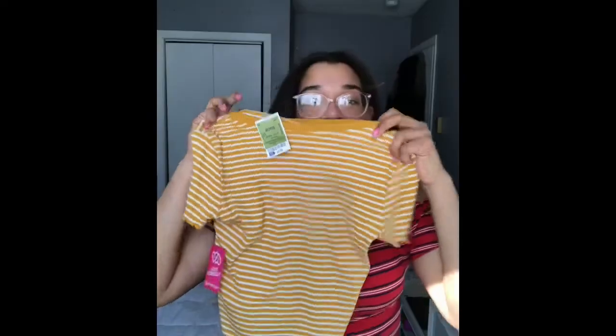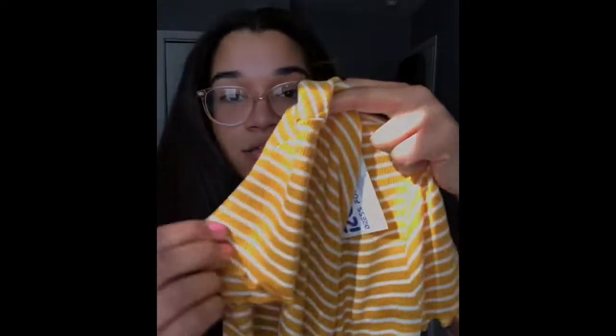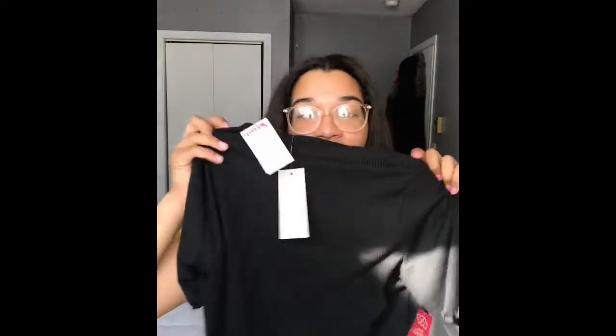Okay guys, so the next shirt I got is also from Ross. Mustard colored yellow with the same ruffles that are on the shirt. The next shirt I got is from TJ Maxx and it was $6.99. It's just a plain black shirt, also with the ruffles again.